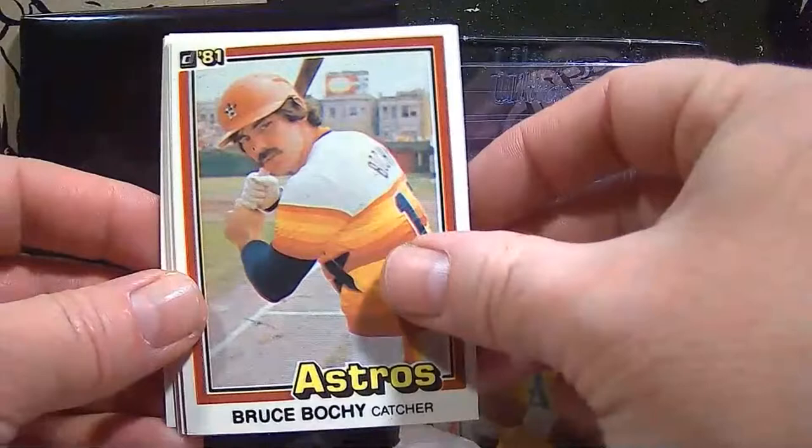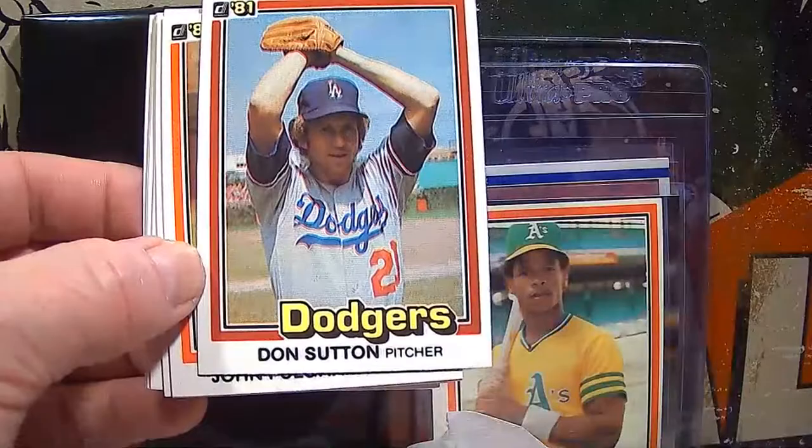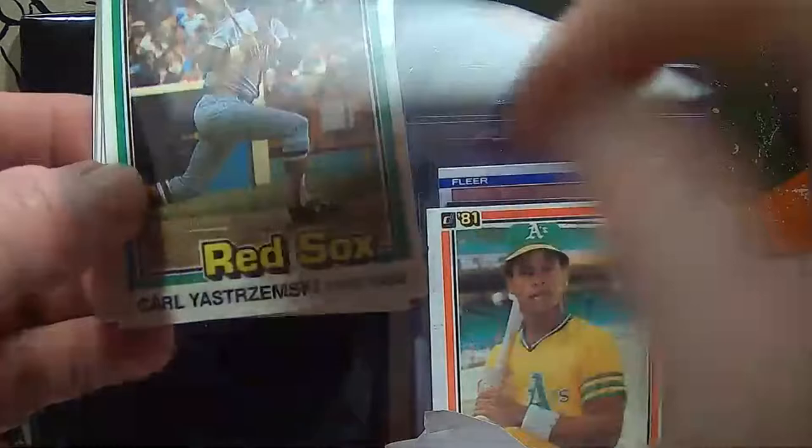There's Al Woods, Ron Reed, and Rick Honeycutt, Don Sutton. That's a nicely centered Don Sutton right there. John Fulgham. There's the John Charbonneau. I think that's his rookie card. It is. Hey, how about a Carl Yastrzemski?